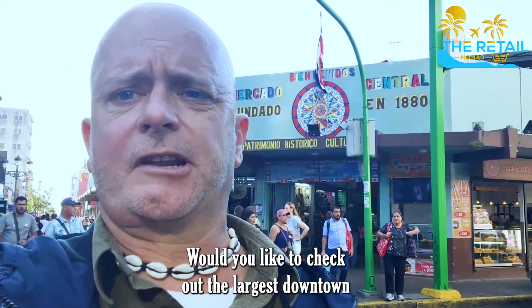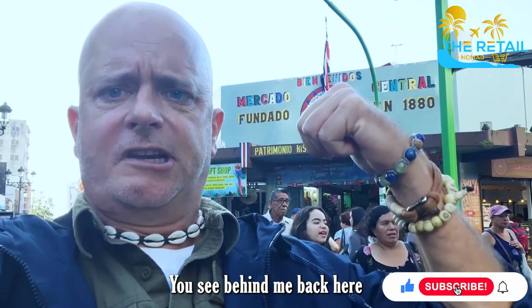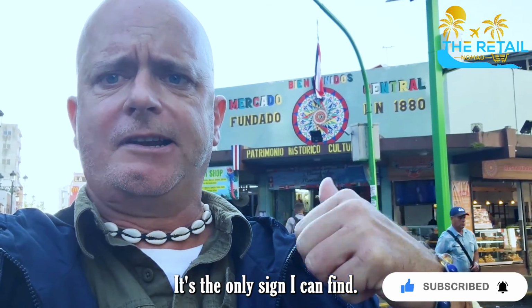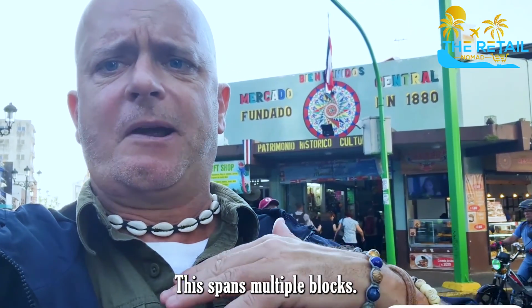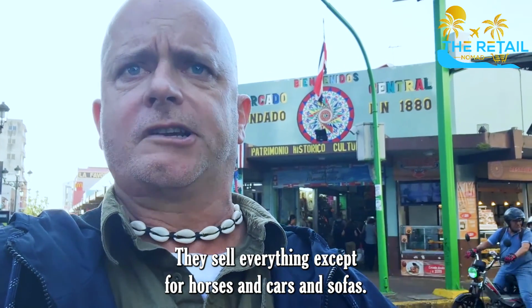Would you like to check out the largest downtown central market in San Jose, Costa Rica? Follow the retail nomad along. You see behind me back here, it says Mercado Central. It's the only sign I can find. It's the biggest one downtown. This spans multiple blocks. They sell everything except for horses and cars and sofas.